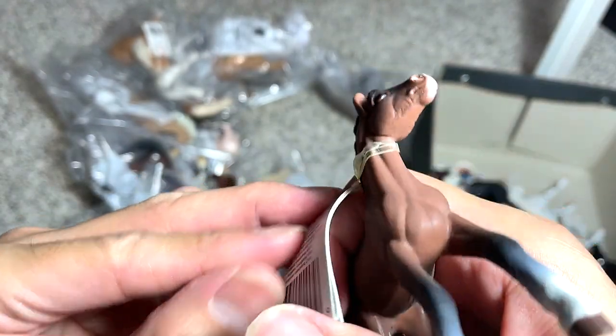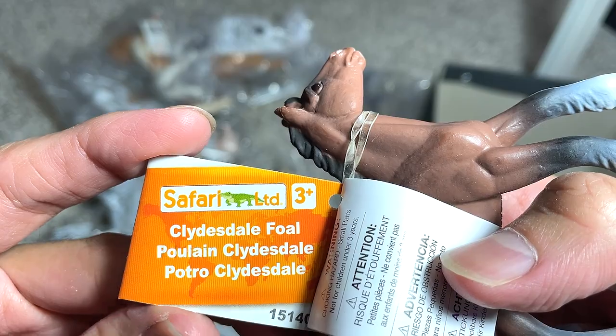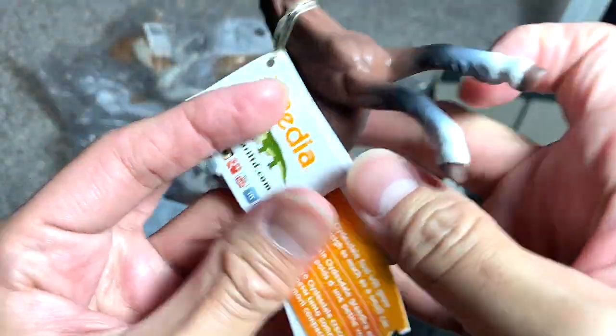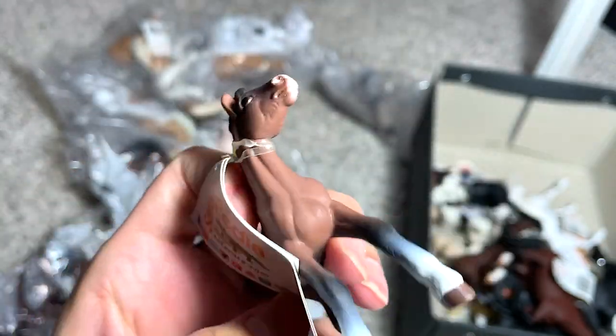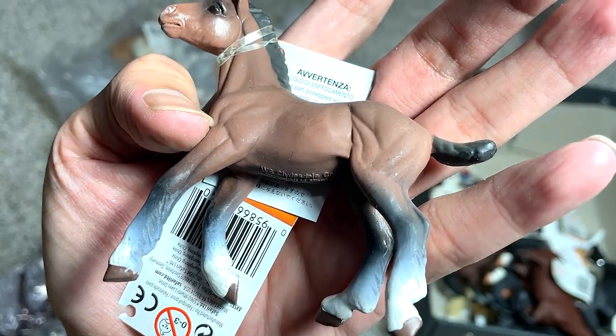With a really, really small one. And what is this? Clydesdale Foal. Foal is basically a young horse, I guess. Let's take a look at this. A Clydesdale Foal will grow up to weigh as much as a small car. Wow, so that is pretty heavy. So you can see this is a really beautiful young horse.